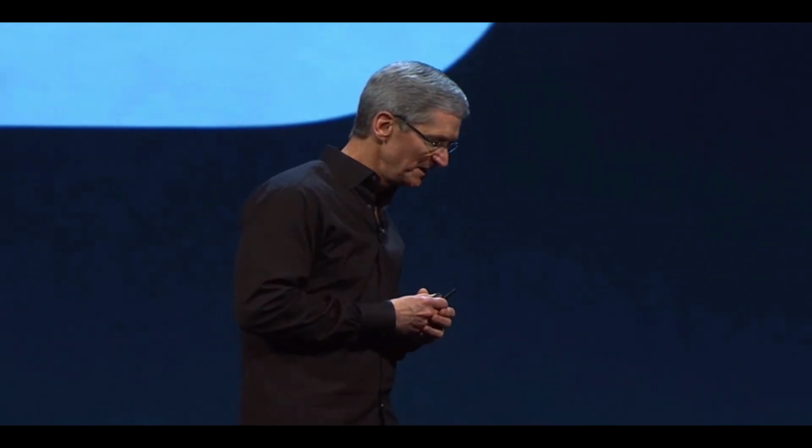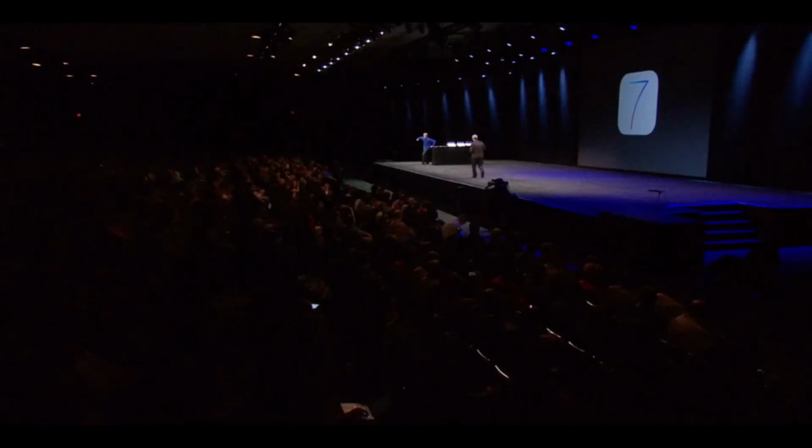You are going to absolutely love iOS 7. Thank you. This major effort is only possible because of the incredible collaboration between Johnny and his amazing design team and Craig and his incredible engineering team. Without further ado, I'd like to invite Craig back up to take you through iOS 7, the biggest change to iOS since the iPhone. Craig?